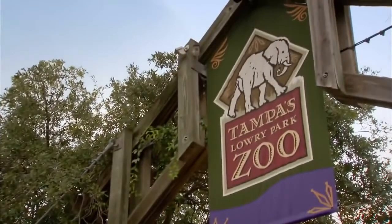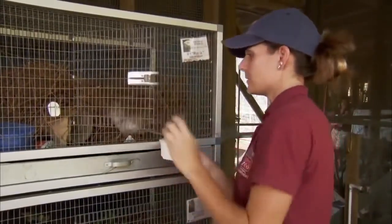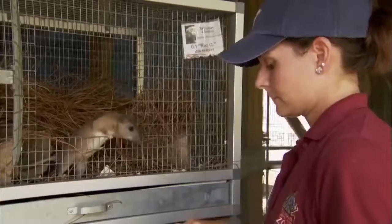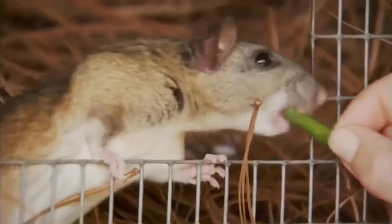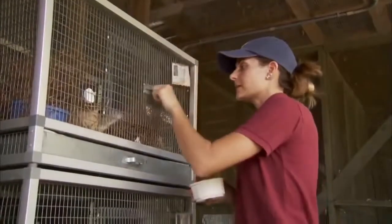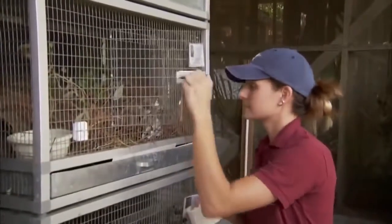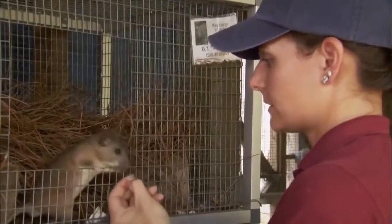Disney's Animal Kingdom and Tampa's Lowry Park Zoo have spent thousands on a breeding program. These cute mammals live nowhere else. Fewer than 200 of them remain in the wild. The wood rat was first listed as threatened in 1969. Since then, their population has continued to decline.